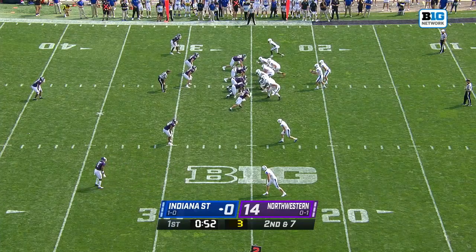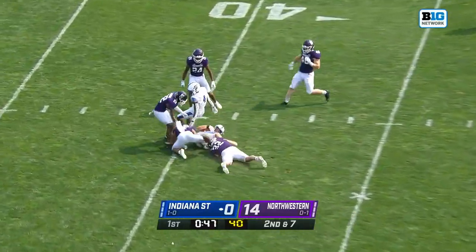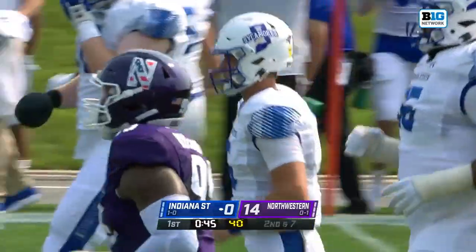On 2nd and 7, out of the gun. Thompson with a clean pocket finds Michael Hoppert over the middle, and he's brought down just.